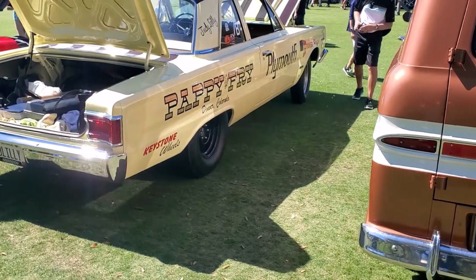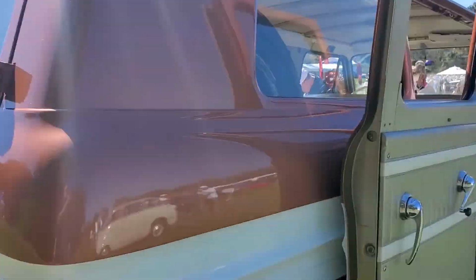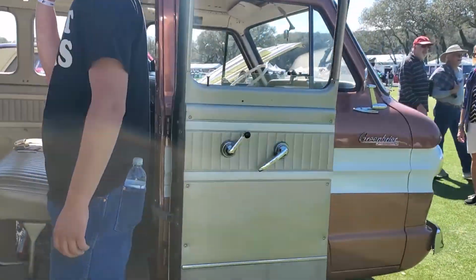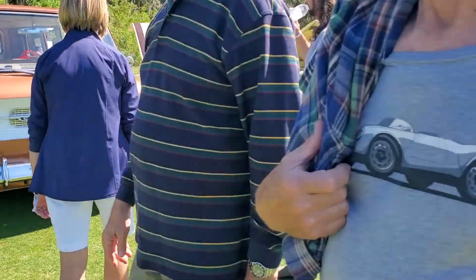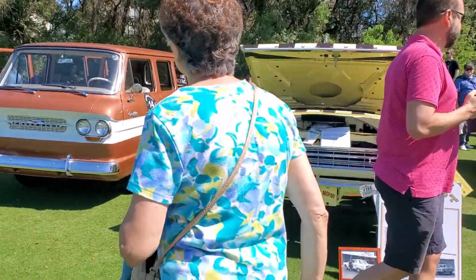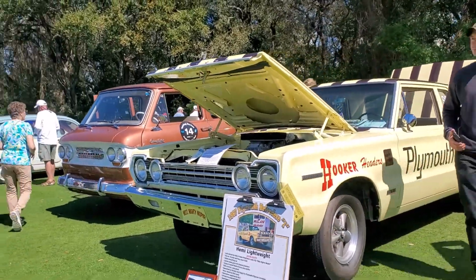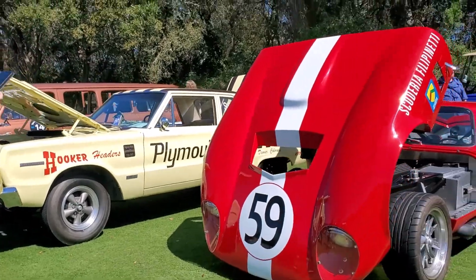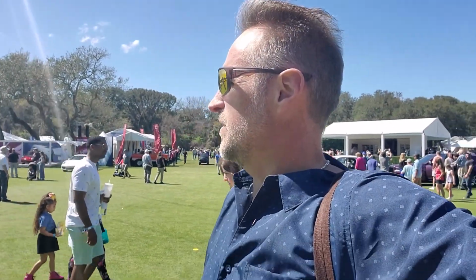We got, come around here. Go around these people. Tires bopping around. You got this Plymouth drag car. There's Ferrari. Come around. And Superformance. All right, so we got all those. So next stop is this way to see what else we can find.